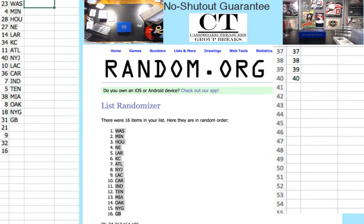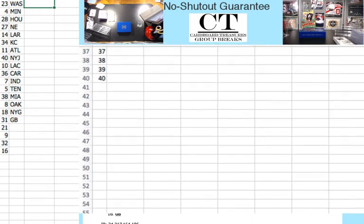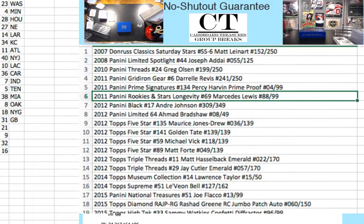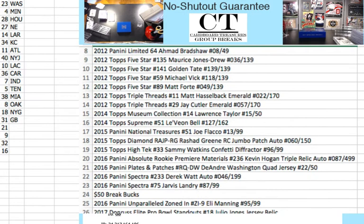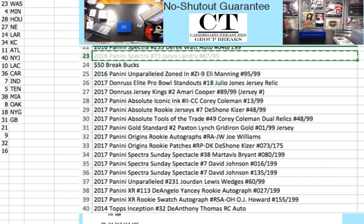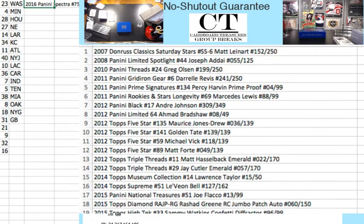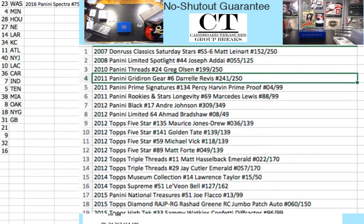All right. Now let me pull this hit list back over. We'll see what those prizes are. So Washington, number 23. Close. That was 2016 Panini Spectra Jarvis Landry, 87 of 99. Minnesota, number 4. That is 2011 Panini Gridiron Gear Darrell Revis, number 241 of 250.